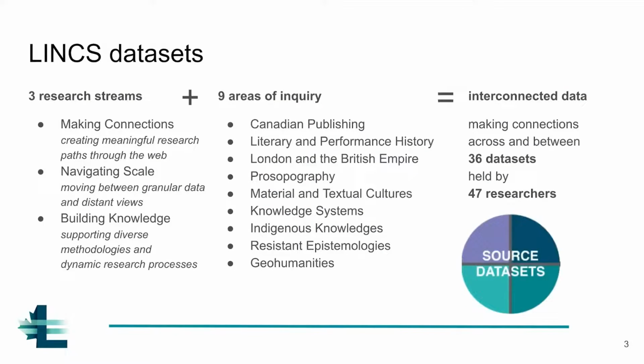So Lynx data focuses on research datasets. This means we're taking datasets created by those humanities and social science researchers from across Canada and converting the contents of those datasets into linked data. Lynx isn't representing the metadata about their sources, but the data held in them.